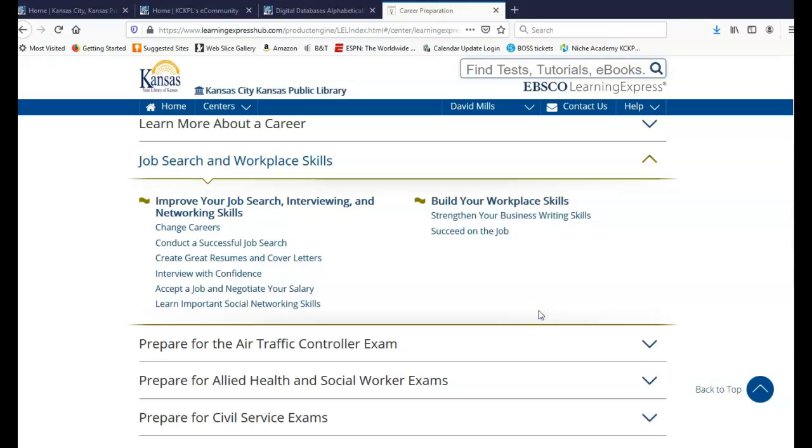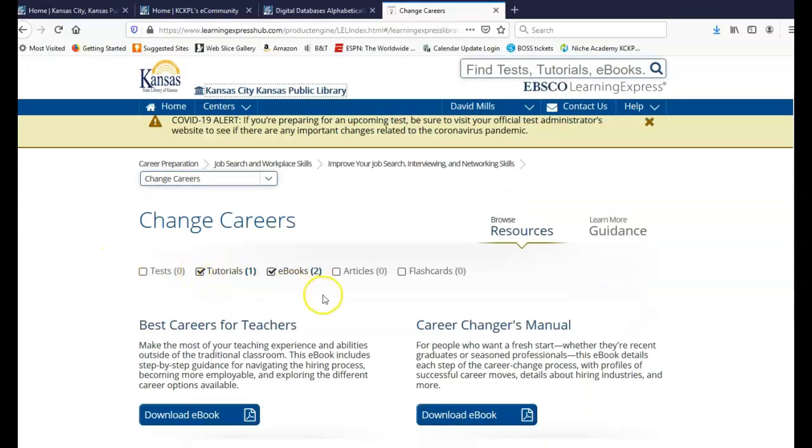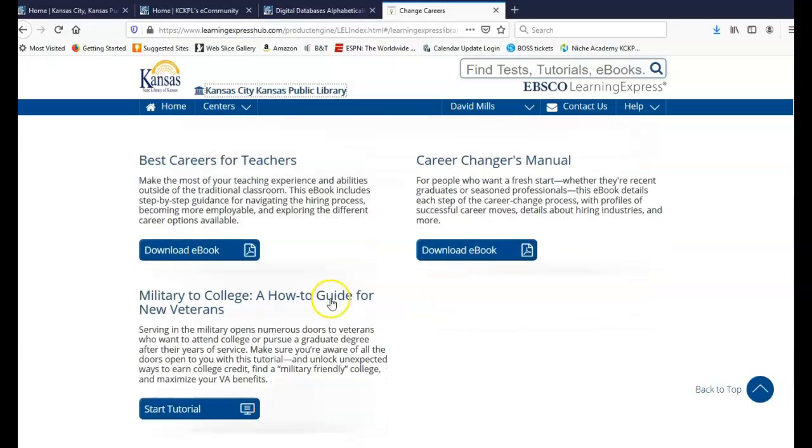Let's go ahead and drop down to the next section here in the Career Planning Center. And this is the Job Search and Workplace Skills. And as you can see here, this is designed to help you improve your job search, interviewing, and networking skills. And let's start off the demonstration by clicking on the Change Careers link right here. And you can see what's available here, one tutorial and 2 ebooks here.